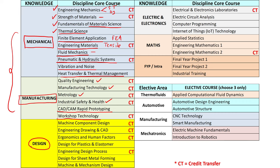So you learn basic first, which is engineering design process. You will learn engineering drawing and CAD, how do you model using CAD. And then you learn about things like ergonomics, how do you design for human factors. You learn about design for plastics and also plastic parts. What are the rules on how to design for plastics?